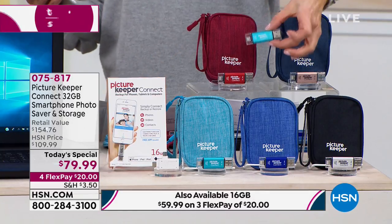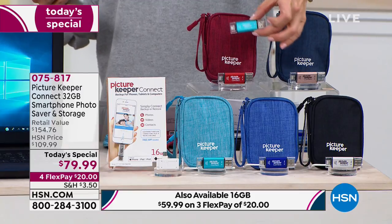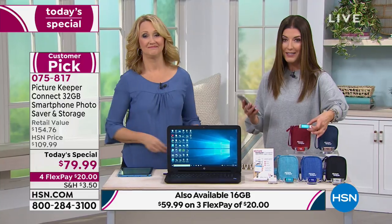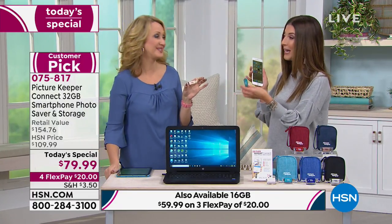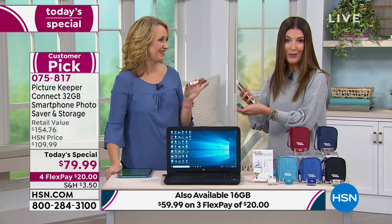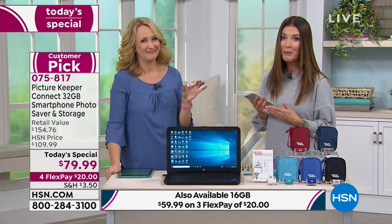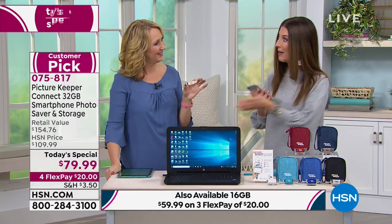But here is the secret. The secret is the Picture Keeper that is going to transfer your photos, your videos, and your contacts out of your phone to another device. It could be another phone, another tablet, another computer. But Lori's the expert, so she'll tell us why Picture Keeper has been not only one of our best-selling items, but now for the first time ever, our Today's Special.